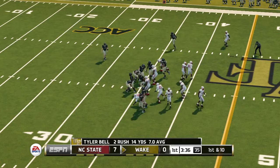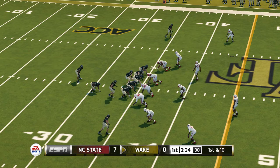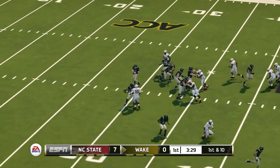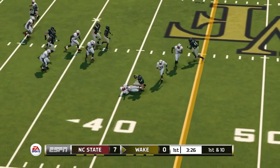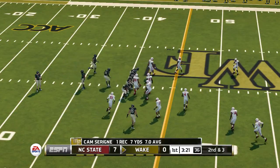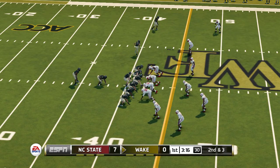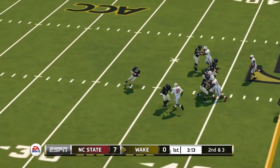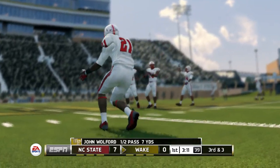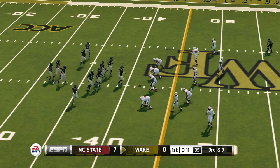The offensive line opened up some nice lanes to run through as well. Nice play. Strike complete. He's down. That'll bring up 2nd and 3. Fires incomplete. He was looking for the tight end, number 85. They need about 3 yards to get the first down here on 3rd down.